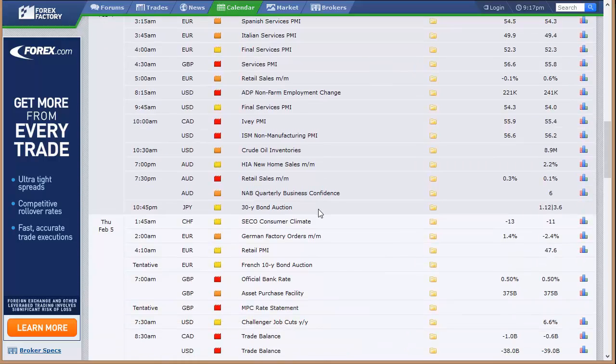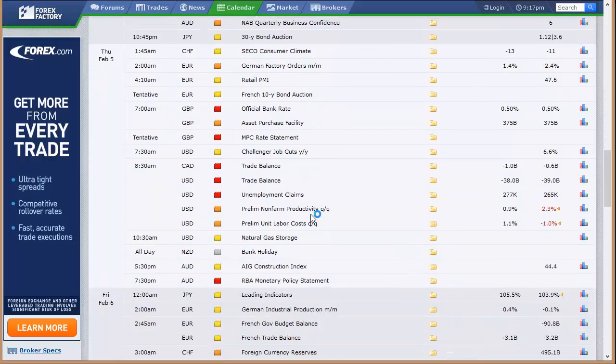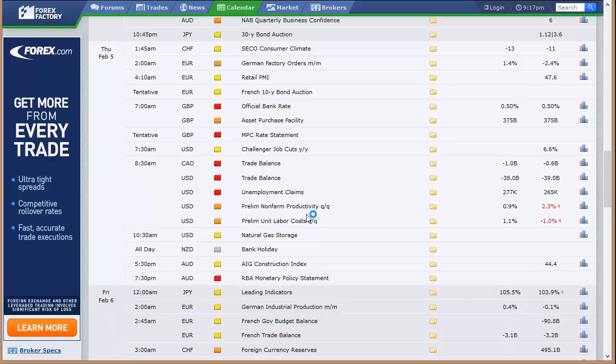Retail sales out of Europe, US ADP non-farm employment change, final services PMI, non-manufacturing PMI, crude oil inventories, that's a weekly number here. Jump ahead 9 hours to retail sales out of Australia, the 30-year bond auction out of Japan. Swiss has the SECO consumer climate data, German factory orders, retail PMI, French 10-year bond auction. This is all on Thursday.